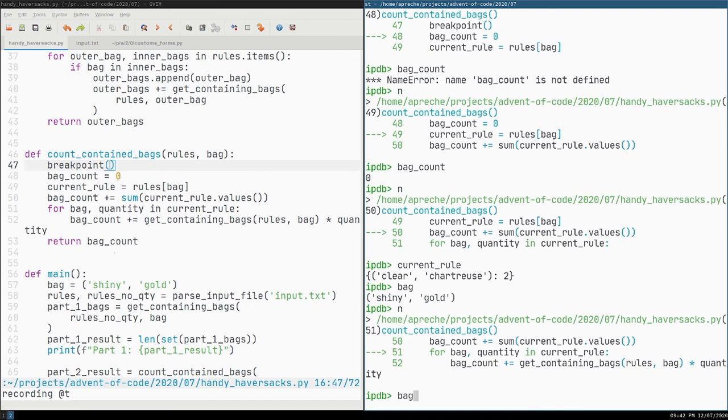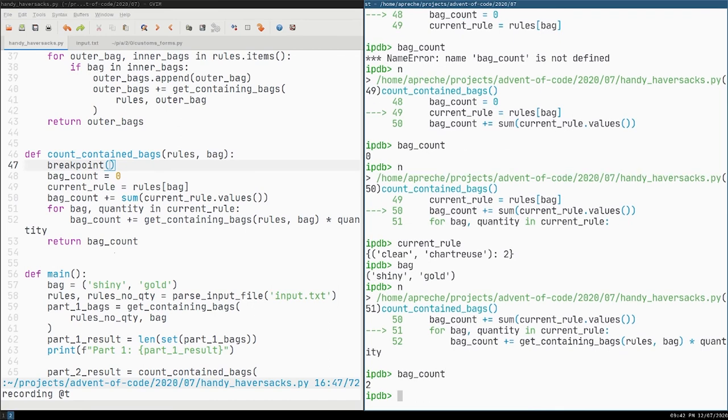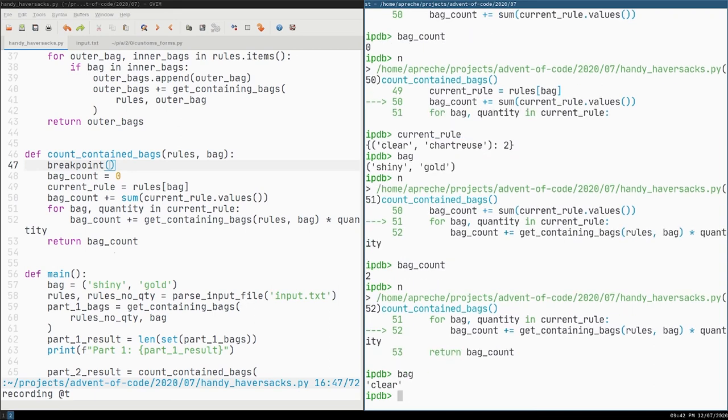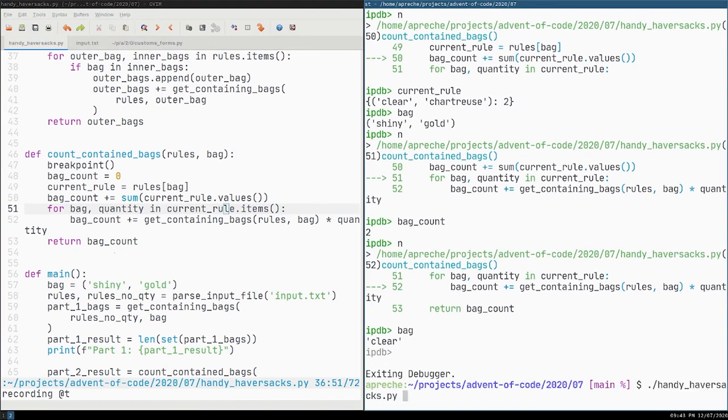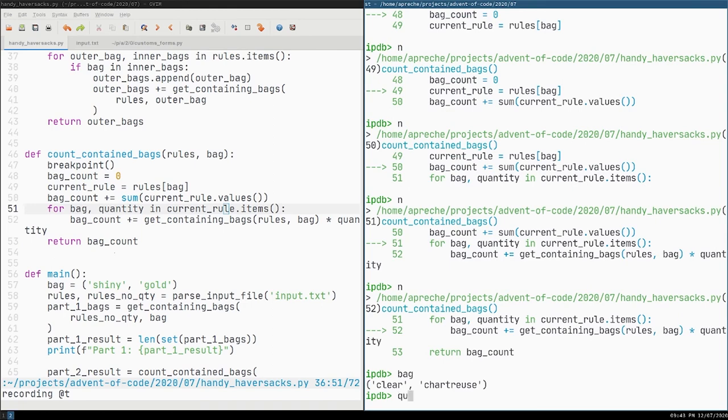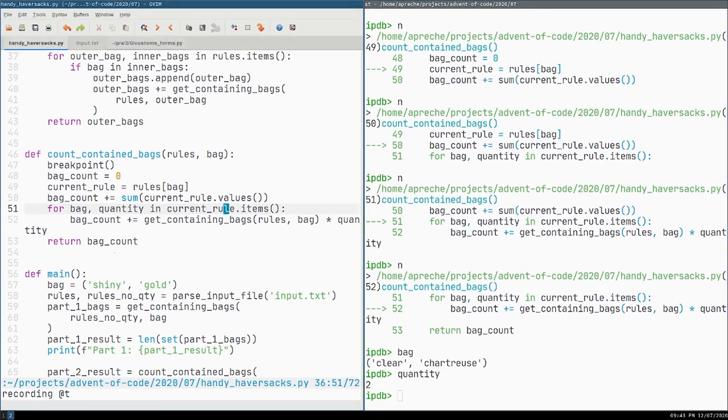Okay. Next. So our bag count should not be two. Yes, we're only containing two clear chartreuse bags. Okay, so then, bag. Ah, this is why. Bag quantity in current rule, right? It's current rule dot items. That's why. Let's just debug one more time. Next. Okay. Bag quantity. There we go. All right, let's remove the breakpoint.